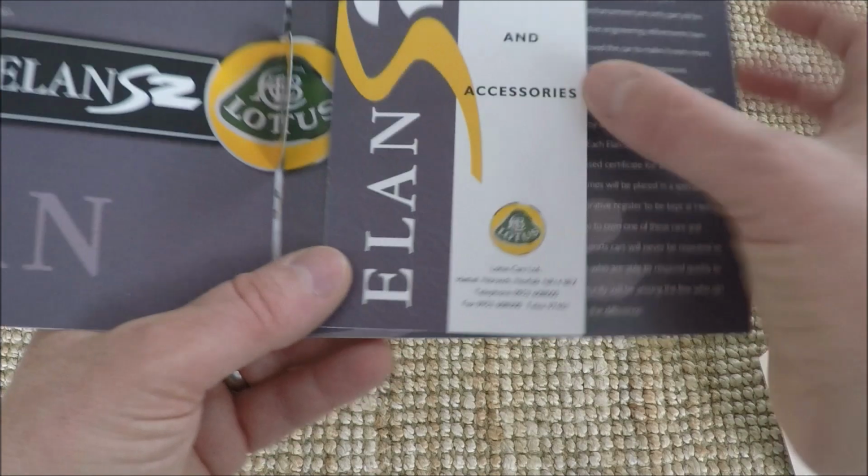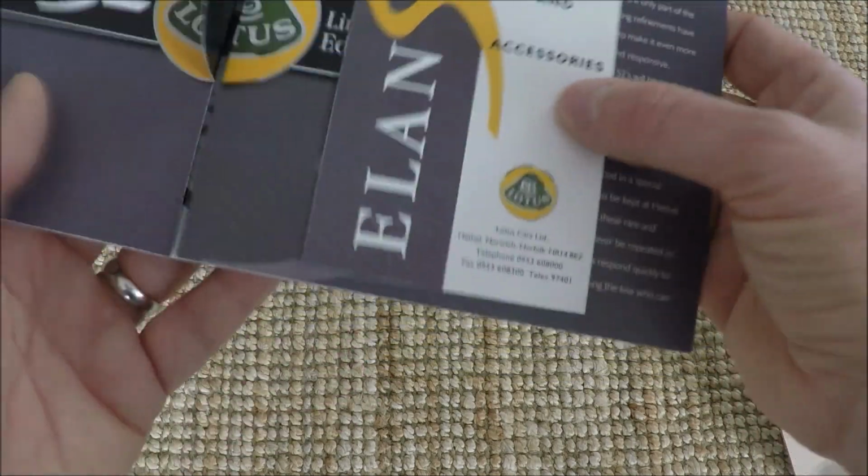So anyway, I just thought I'd share that with you. It's a bit geeky, I know, but it's nice to have these things with the car, and I'll stick this in the folder.